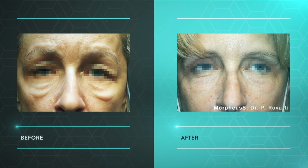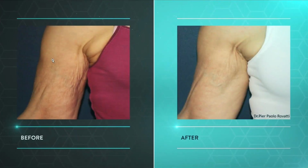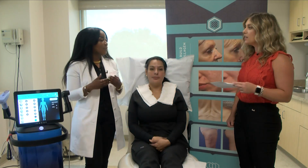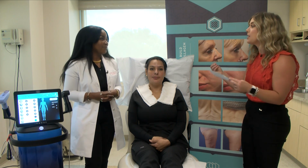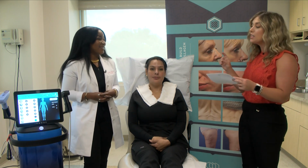In terms of what to expect, just smoother overall texture, less fine lines and wrinkles, and a smoother appearance of the scarring. The goal is to improve the skin with everyone still looking like themselves at the end of the day. Right. So we're trying to slightly reverse the clock. And I like that we're using our own bodies to produce that collagen, because that's what everybody's after, is that collagen. Exactly. Is there any downtime?